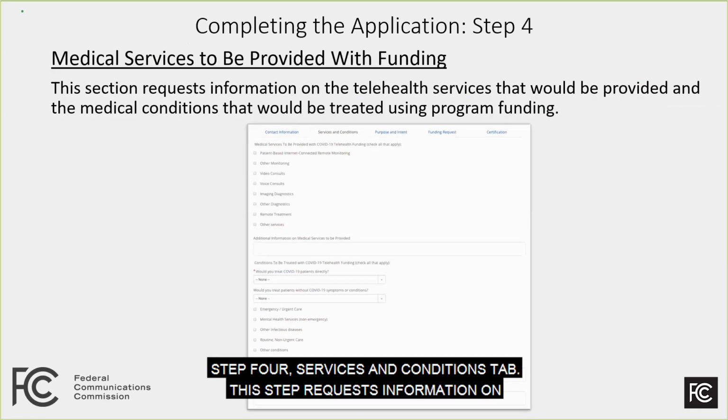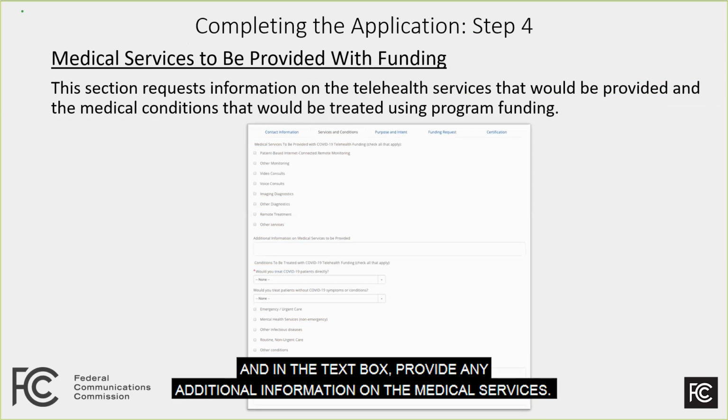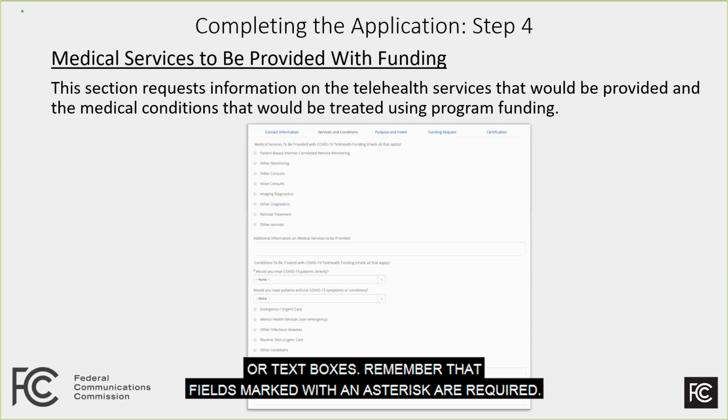Step 4. Services and Conditions tab. This step requests information on the telehealth services that would be provided and the medical conditions that would be treated using program funding. Check all the boxes that apply, and in the text box, provide any additional information on the medical services to be provided. Provide the remaining information requested using the drop-down, check boxes, or text boxes. Remember that fields marked with an asterisk are required.